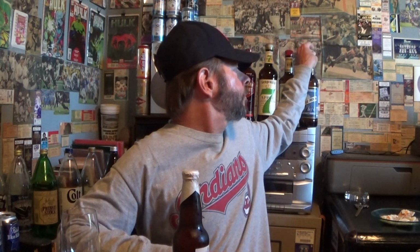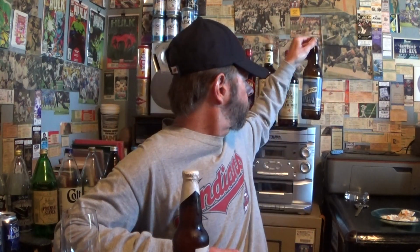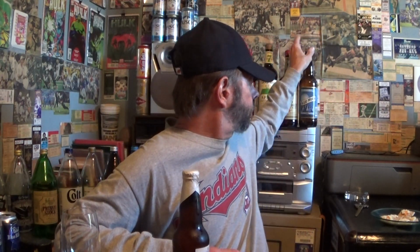5% alcohol, so I think Blue Moon has higher alcohol than that. What is it, 5.2? 5.4, yeah, that's right, 5.4. So this is going to be a pretty low alcohol. Shock Top is what? I can't remember.